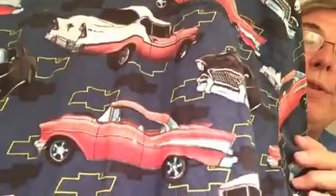This was $2 at a local charity shop. There's a General Motors design by David Carey, and it's 50s Chevrolets. There's a Nomad wagon, and then there's the Bel Air, 55 and 57. So I think this will do well. This was only $2, and it's a 2XL.